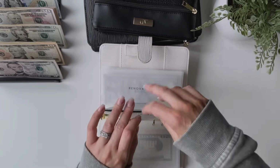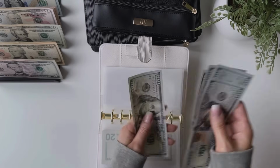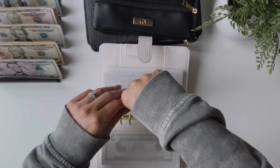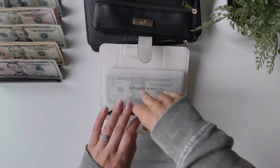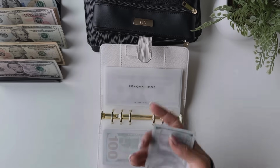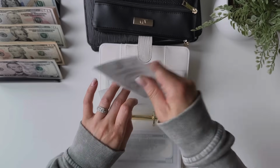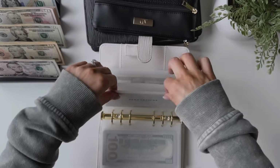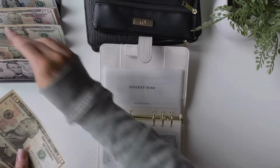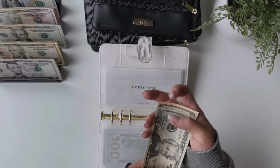Organizing is getting skipped. Freeze dryer is getting 100. So now it has 1, 2, 3, 4, 500. So we could do a placeholder in there soon. Renovations is getting 100 as well. So now we have 1,000, 11, 12, 1,300. Hockey rink is getting 15. So now we have 20, 30, 40, 45.